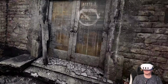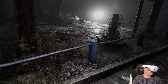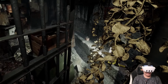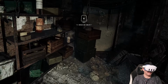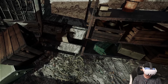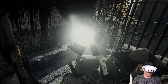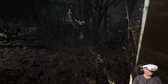Something's dripping here. Open. It doesn't look open. Fuel. So this is a petrol station. There should be fuel here somewhere. Nice. Okay, any fuel in here? I'm making a mess. But we're looking for a fuel can. I don't think there's anything in here.